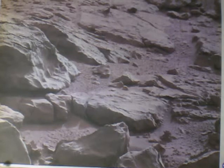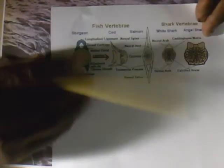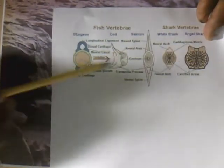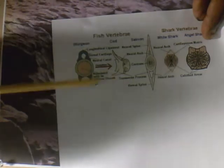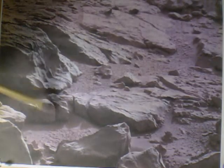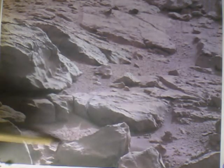Now, these objects that are here, here, here, and here, besides that being the spine, here we have a shark spine vertebra over here and fish vertebra over here. This object here is almost a perfect match to what is here. And then we have the other portions scattered in this area.